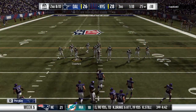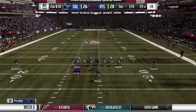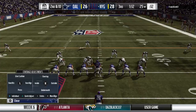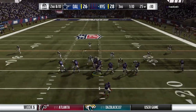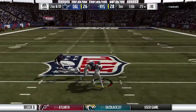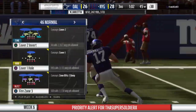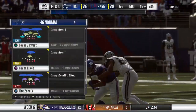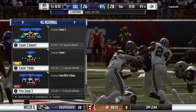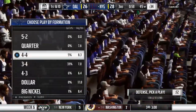Well, they had the run for no gain. Now they'll try again from the 25 on 2nd and 10. Here's Lawletta now on 2nd. To Shepard, complete over the middle. And they'll get it all the way up about 5 yards shy of midfield. That'll put him up over 160 yards receiving now for the game. They can't seem to stop it.